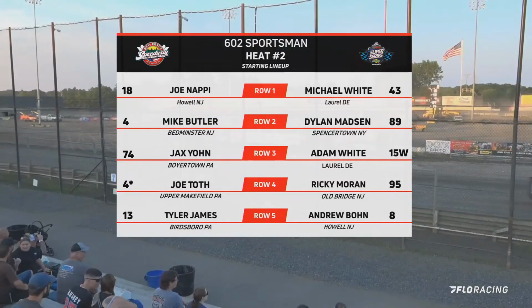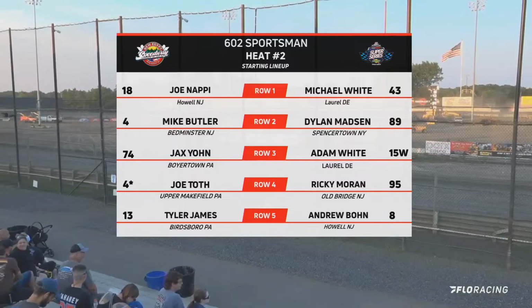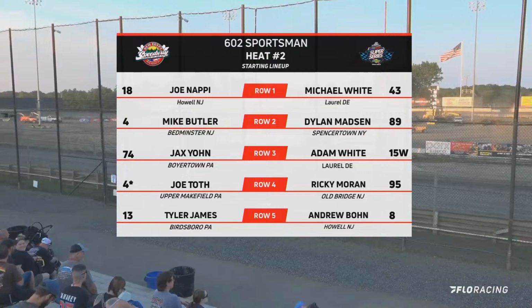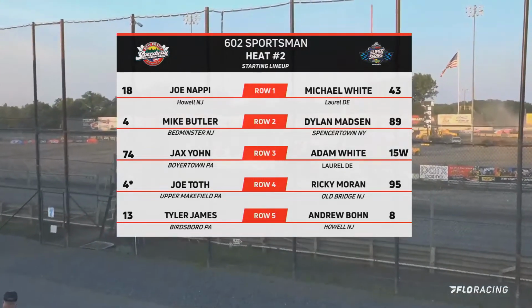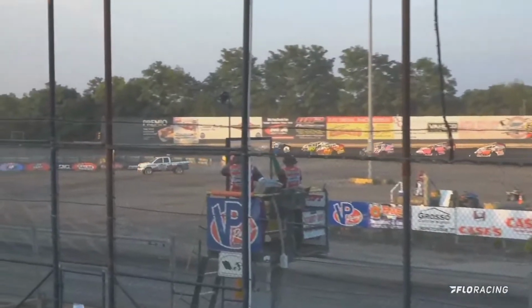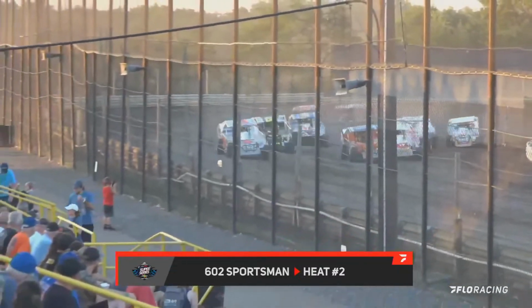Alongside of him, driving out of Old Bridge, New Jersey, the EnviroSafe Plumbing, Heating, and Air Conditioning, number 95, Ricky Moran. And on the last row, on the inside, he drives lucky number 13. That is out of Birdsboro, Tyler James. And the final starting spot, driving in the Tommy Farrell Trucking number 08 out of Howell-B, Andrew Bone. Looks like we're getting ready to go. We have had 13 different drivers win a heat on the series this year. In Belmont's Garage South Region action, Steve Davis became the 14th different driver to win a heat. We're underway.